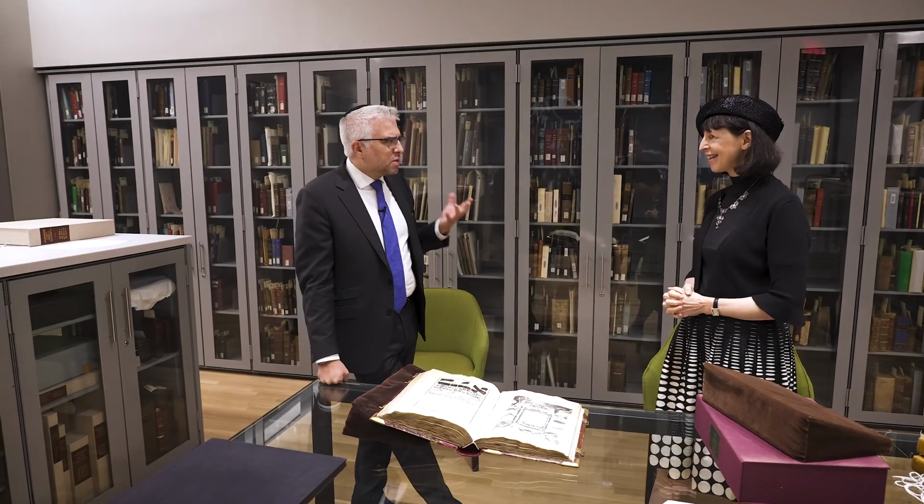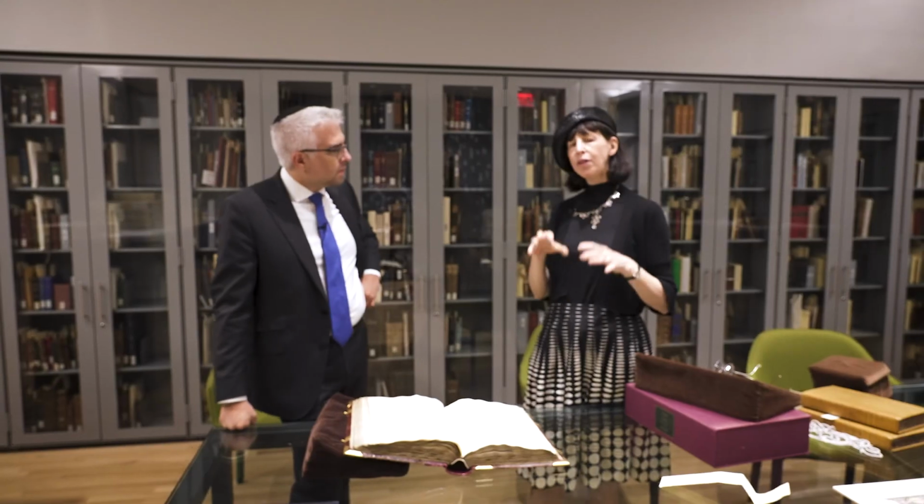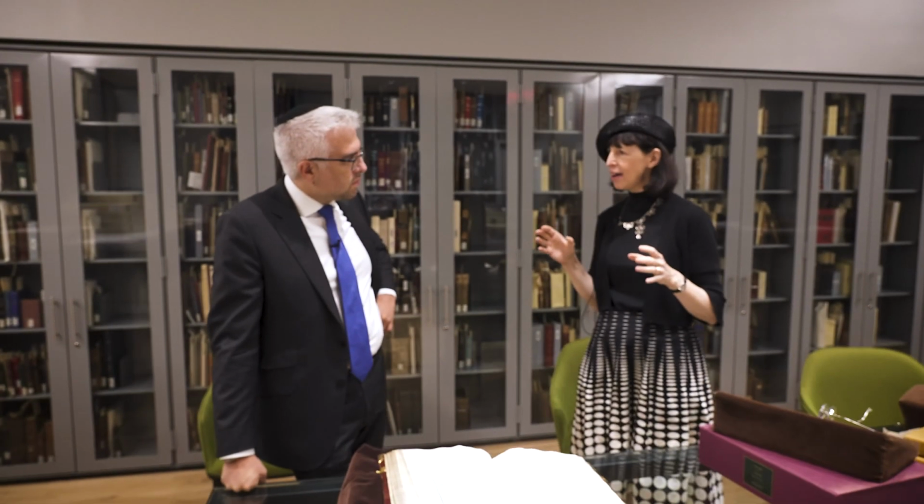There's so many libraries in the world. What's special about the JTS Library? What's really electrifying about this library is how much of Jewish history it encompasses. We have books from the last 1,000 years from every single part of the Jewish world, from Yemen, from the Balkans, from Italy, from Ashkenaz, from North Africa, from Syria, from Lebanon. There's no aspect of Jewish history and culture which is not represented here.